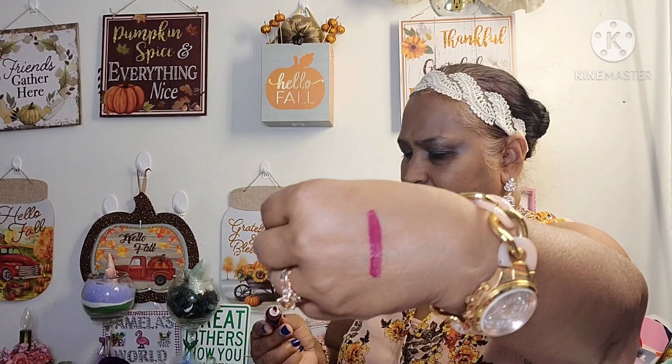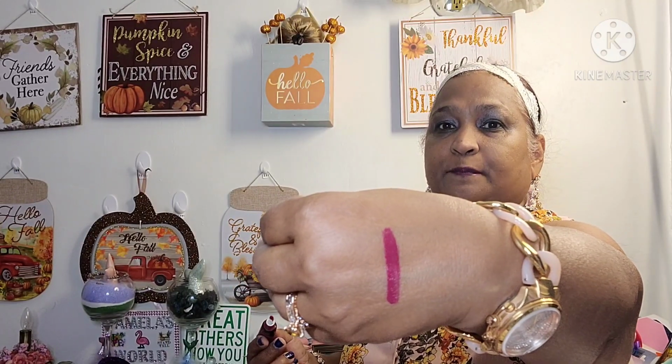And that's what it looks like. Berry Naughty. Beautiful. Almost like the other color I hauled before. They feel very nice. I haven't tried them yet. I have to try them.